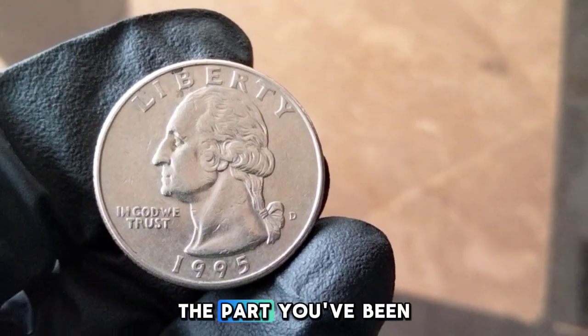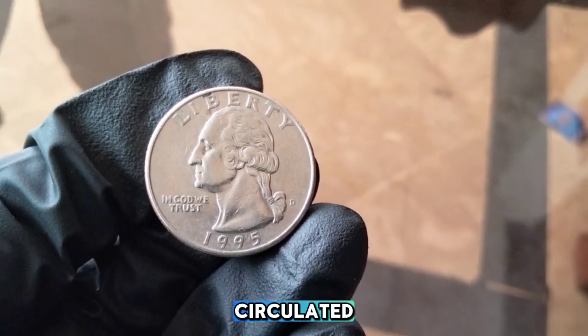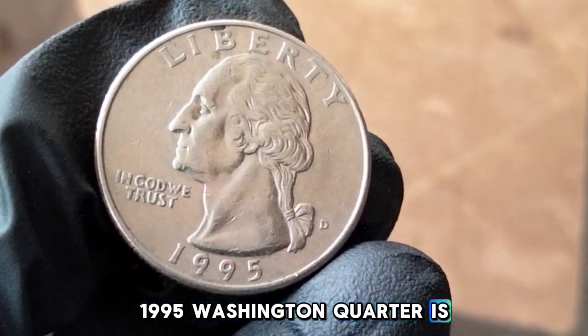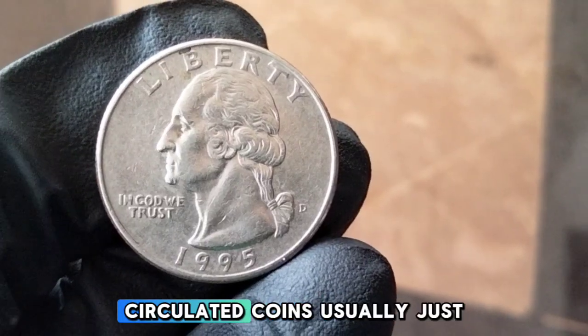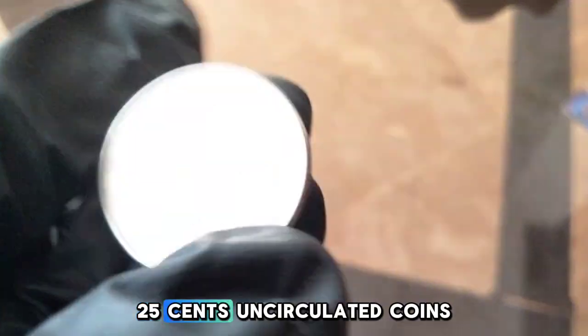All right, let's get to the part you've been waiting for: the value. A typical circulated 1995 Washington Quarter is still worth 25 cents. However, coins in better condition can be worth more. Circulated coins usually are just face value, 25 cents.